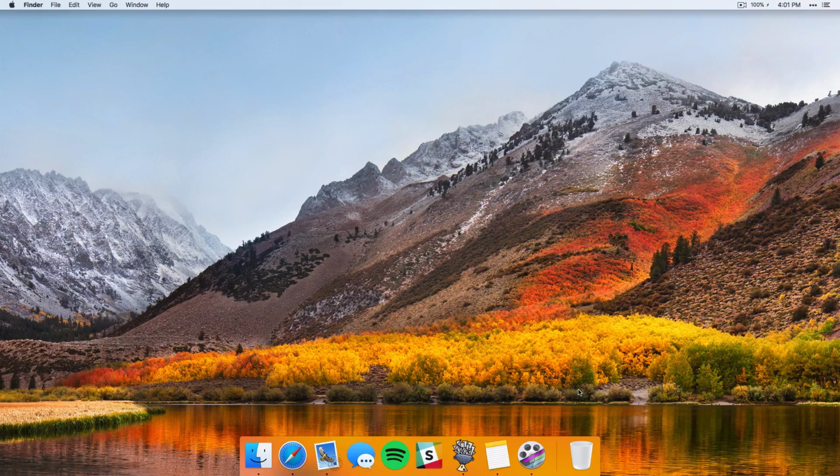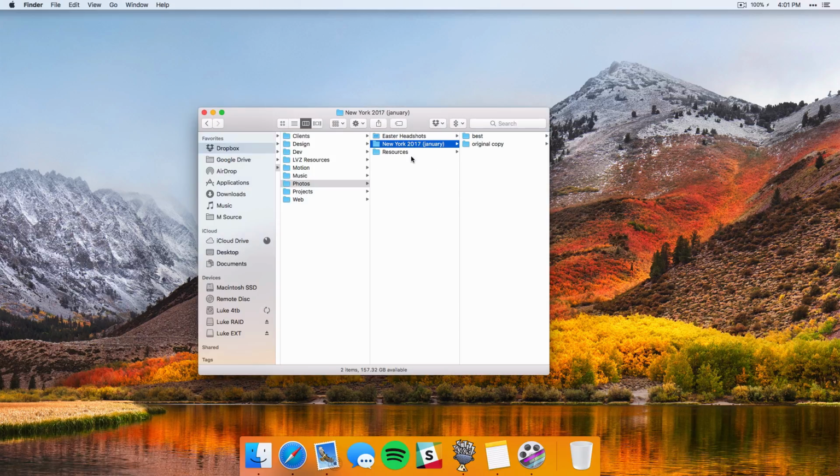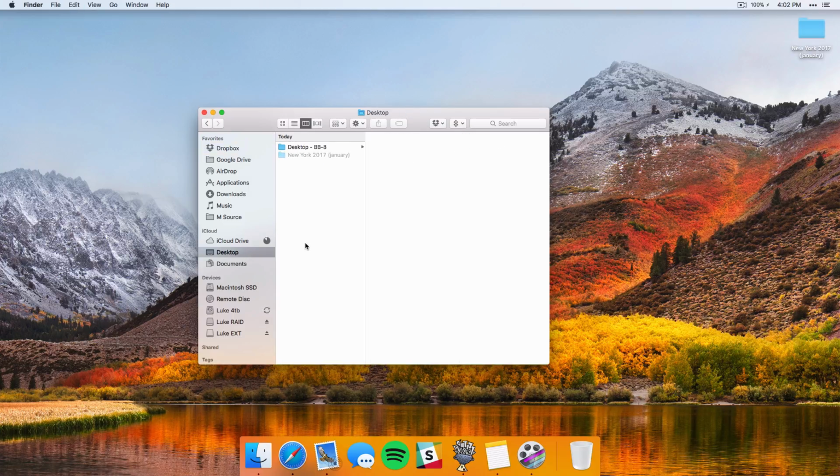So all that is really great, but to give you a quick example, I have a folder here that is about 2 gigs of photos, and I'm going to copy it and paste it to my desktop. You can see that it's already pasted, and that took little to no time. 2 gigs of photos used to take even just a couple minutes, but now it's happening in just a couple seconds.